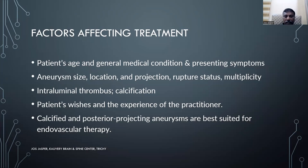These are the main things that decide whether the patient actually needs an endovascular or surgical approach to the aneurysm. The patient's wishes, obviously, and the experience of the practitioner. Now with neurosurgeons who are trained both in coiling and clipping, obviously it's a huge advantage. And calcified and posterior projecting aneurysms are usually chosen for endovascular therapy. I'm not really going to talk about endovascular therapy a lot, because it's a huge topic by itself, and there are better people who are more trained than I am to talk about that.